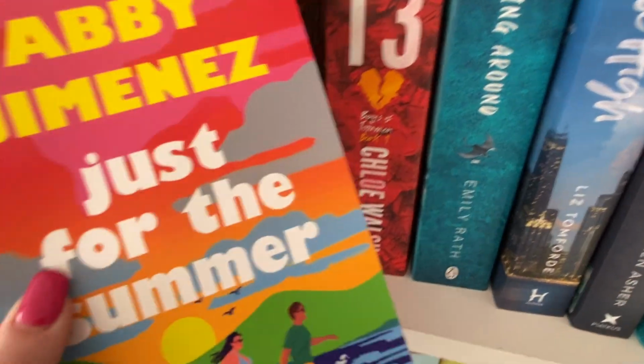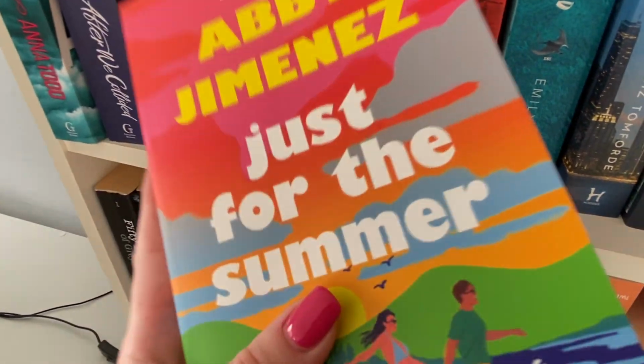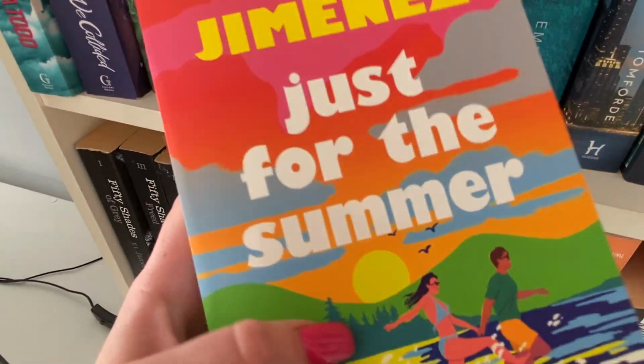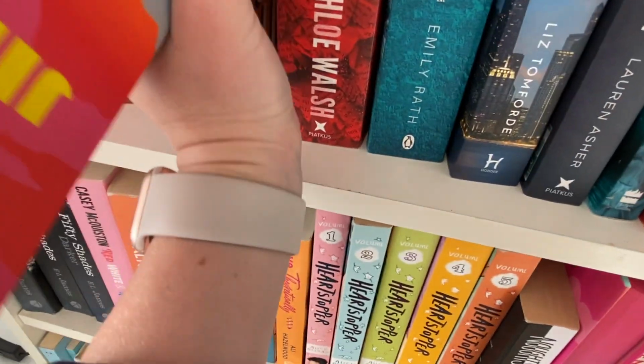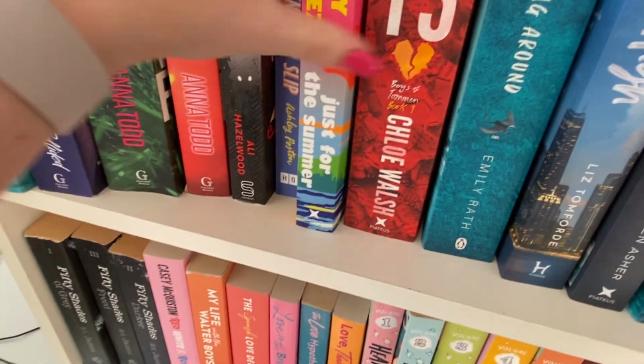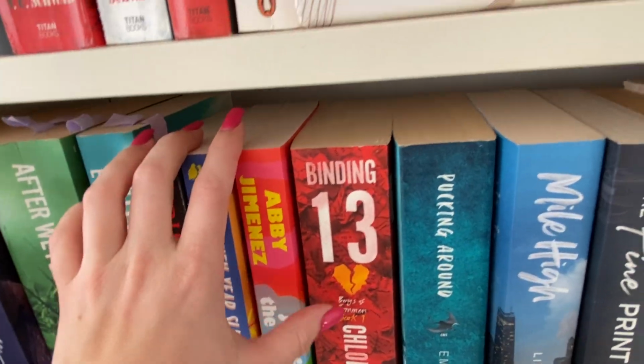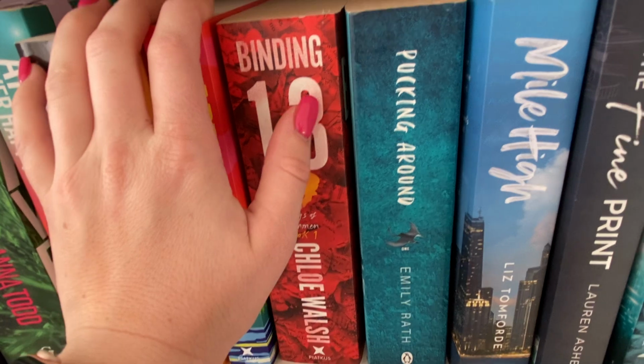I actually just finished this on Audible and I loved it. This is definitely a 5-star Audible listen for me. This is Just for Summer by Abby Jimenez. Even though I read it on audiobook, I still want to read it because there's something just so satisfying about reading it on paper as well.